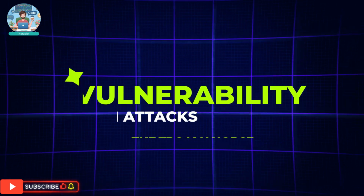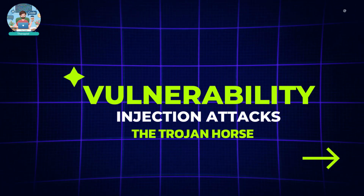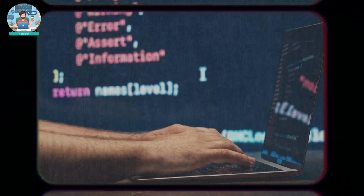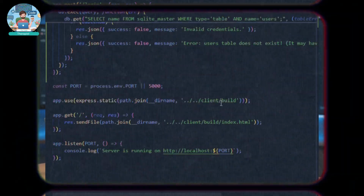Ready for the next vulnerability? Let's lock it down. XSS is digital poison. Injection attacks are Trojan horses. They hide malicious commands inside legitimate-looking data, tricking your application into executing code you never intended. Here's a classic mistake I see in Node.js applications.